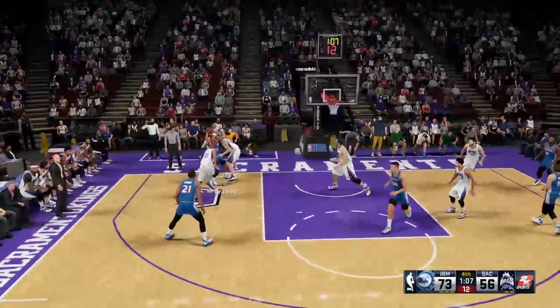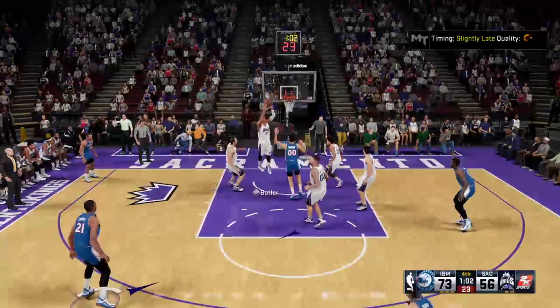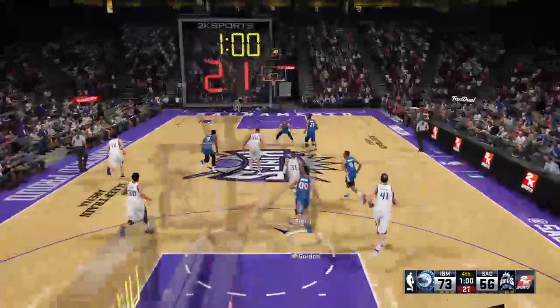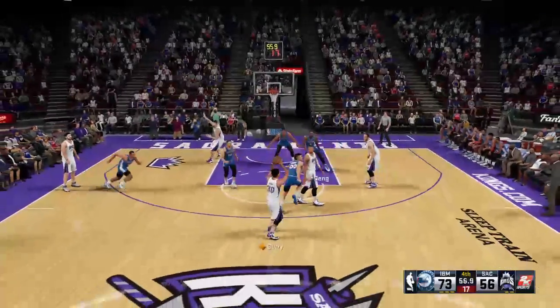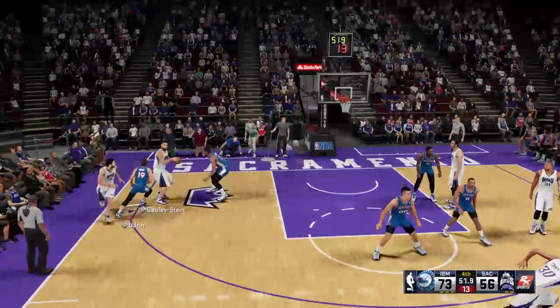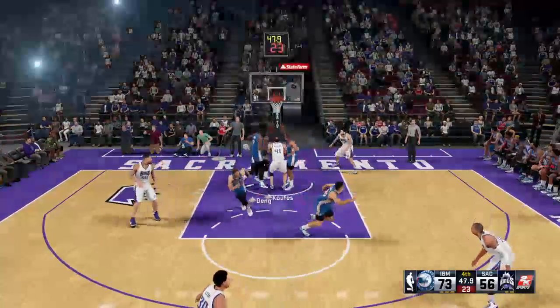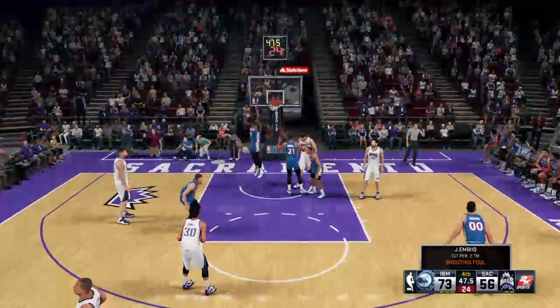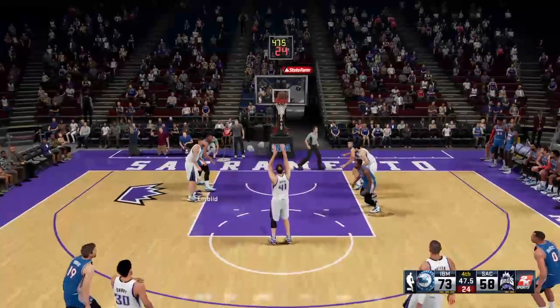Embiid sets the pick for Bradley. Shot off the screen. It's hauled in by Butler. Good pick, but he just couldn't make it count. Yeah, nice job of setting the screen by his teammate there, and I'm sure he appreciated it. Here's Caspi. Here's Koufos. And that one goes in as he is fouled. It'll be 3 points if he converts at the line.